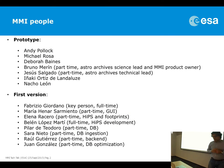But to be fair, we should also acknowledge the first team that started this idea, promoted by Danny Lennon last year. I want to be grateful to Andy Pollock, Michael Rosa, Iñaki Ortiz, and Nacho León, who were in the earlier team and are not working on this currently. Of course, many of the ideas that you see, the design was already conceived back then. And here you see the list of people from the current ESDC that are working on the project, most of us part time.